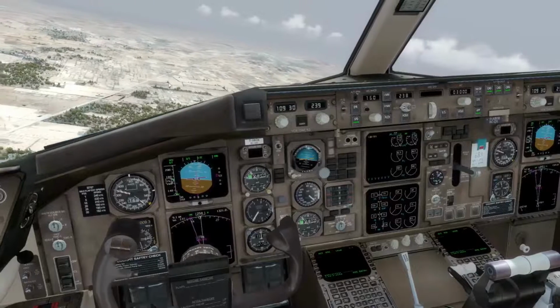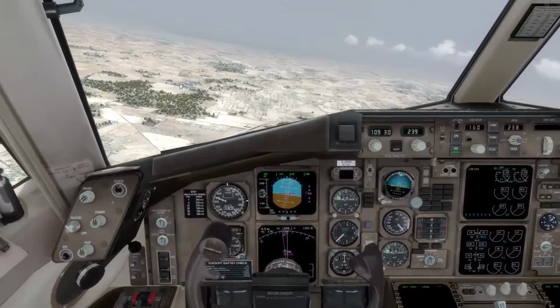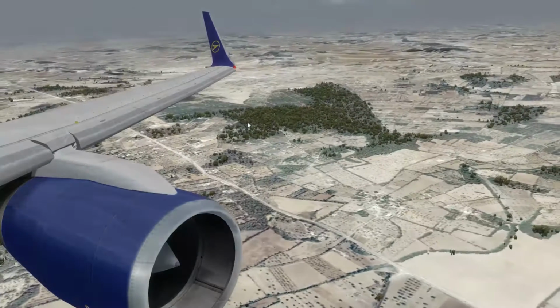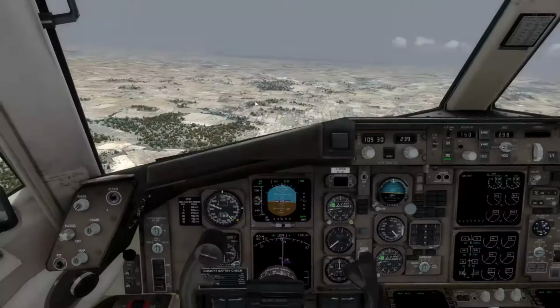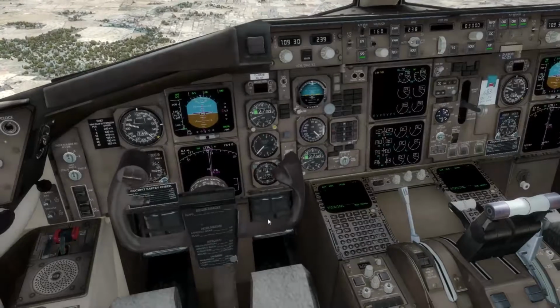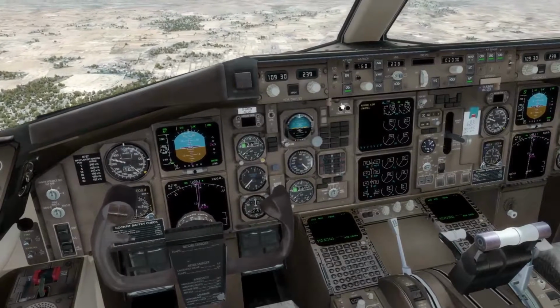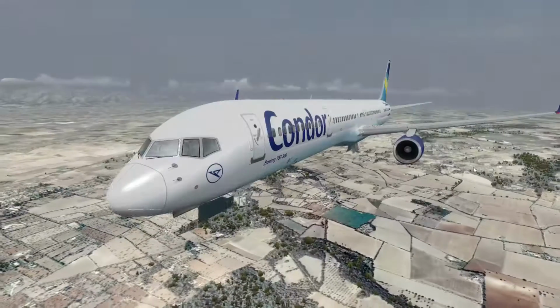Hello there, and welcome to our approach into Palma today. We just got the localizer and the glide path, so we're just about to start our descent down. We're currently, I believe, at flap 15. Past 2,500 feet, so what I'm going to do now is obviously ignore the altitude alert, that's fine, and I'm going to have the gear. So down comes the gear.